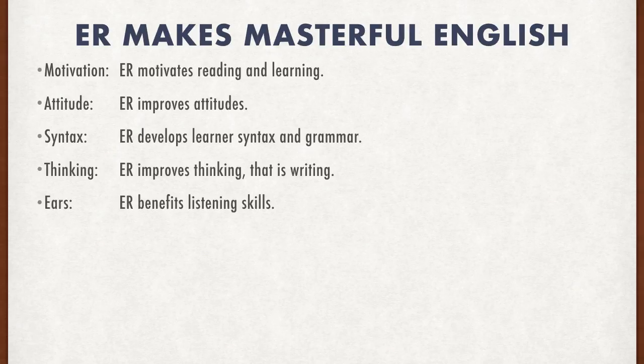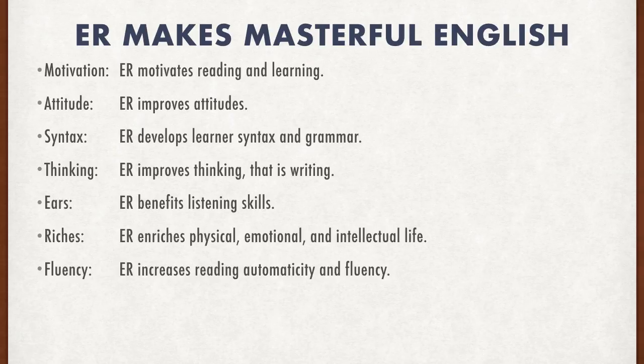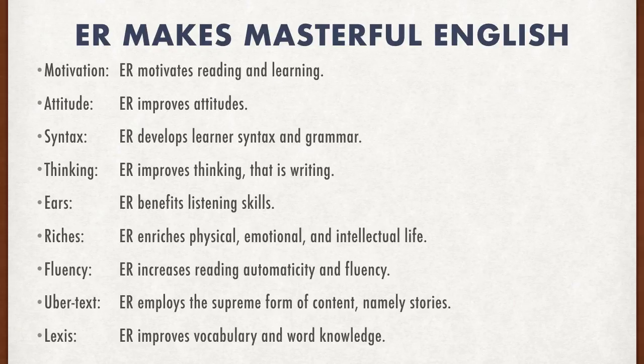And then E stands for ears. ER benefits listening skills. R stands for riches. ER enriches physical, emotional, and intellectual life. And F stands for fluency. ER increases reading automaticity and fluency. And U stands for ubertext. That is, ER employs the supreme form of content, namely stories. So stories are ubertexts. And L stands for Lexis. ER improves vocabulary and word knowledge.